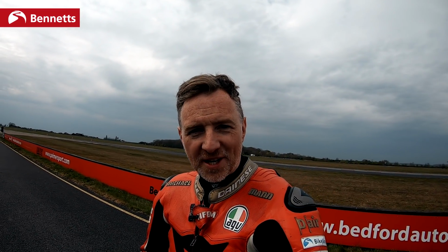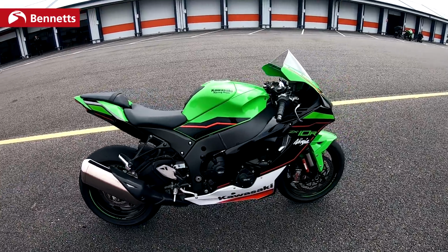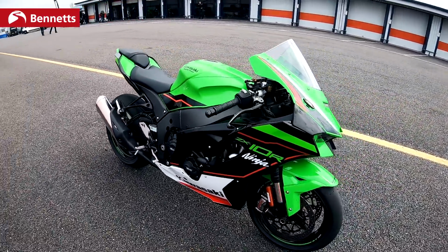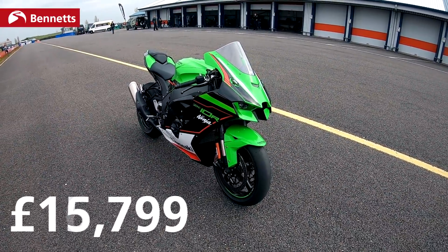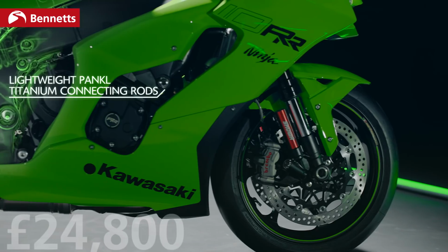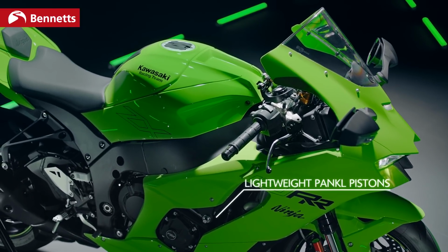Okay, so let's have a little look around this new 2021 Kawasaki ZX-10R. Here it is. It's the most successful bike in World Superbike history, and this is the biggest upgrade to the bike since 2016, and previously to that 2011, so it seems to work in five-year cycles. This is £15,799, the R. Then you get the Performance Edition, which is an extra £1,000 to get your seat cowl and your Akrapovič slip-on silencer. And then the RR itself is £24,800, and again an extra 800 quid for the Performance Edition. Well, that's limited to 500.